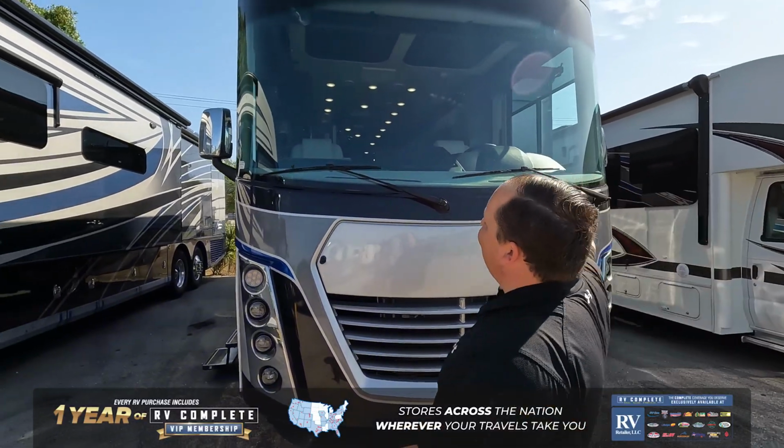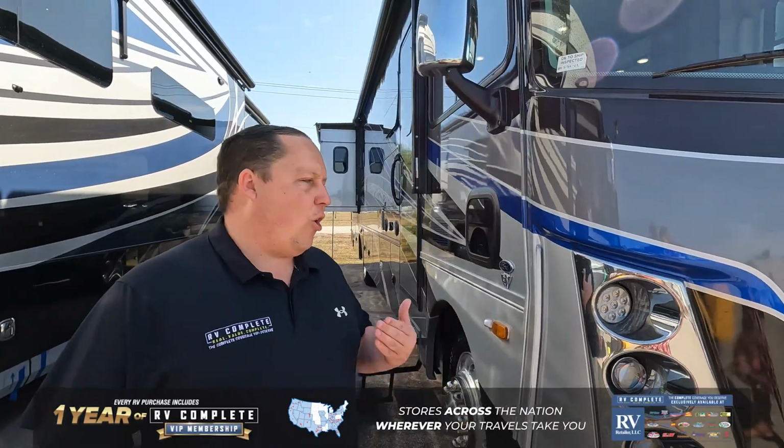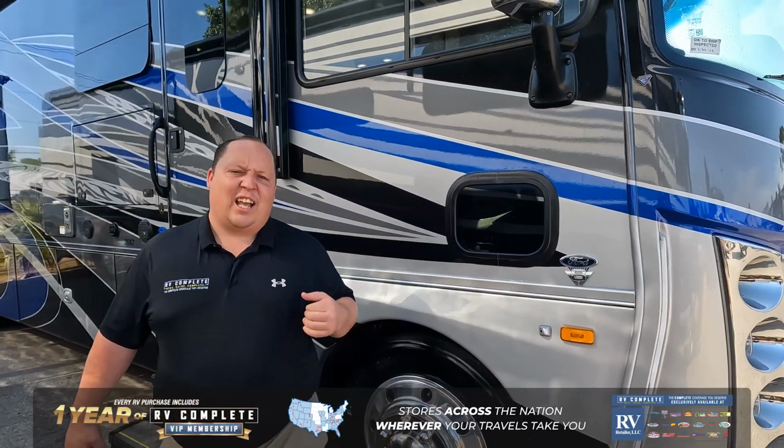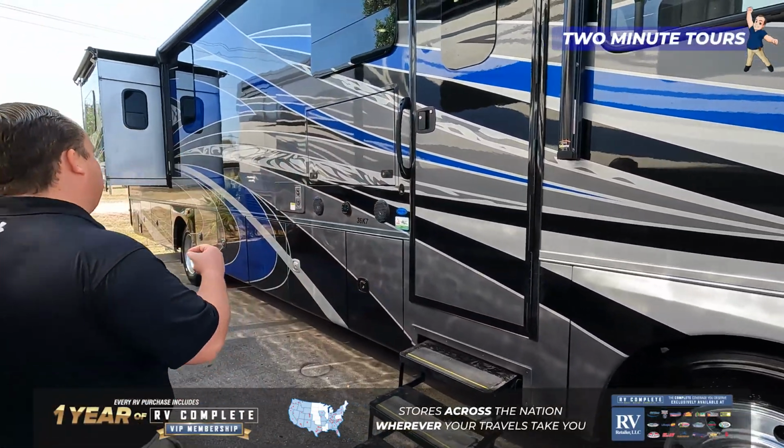We got nice headlight design, big front windshield, full body paint comes standard on this motorhome. This does have a 7.3 liter V8. It is a Godzilla engine. That's 350 horsepower and 468 pound-feet of torque. Big 26,000 pound chassis with the nice big 22.5 inch tires. This motorhome is absolutely beautiful.